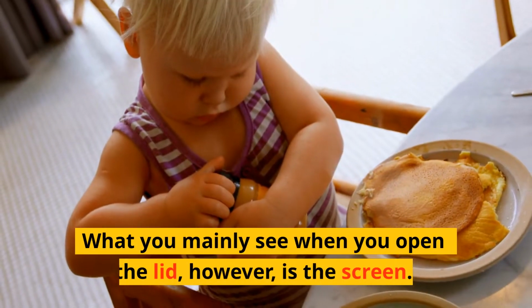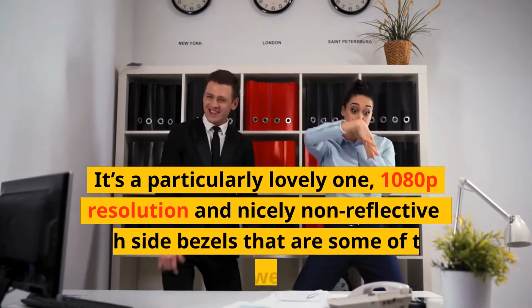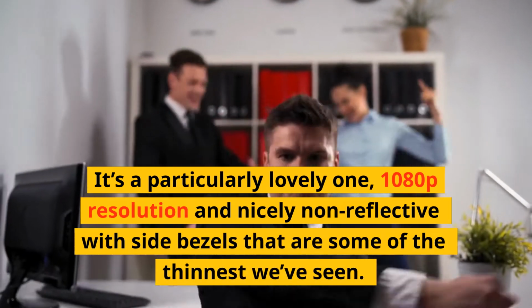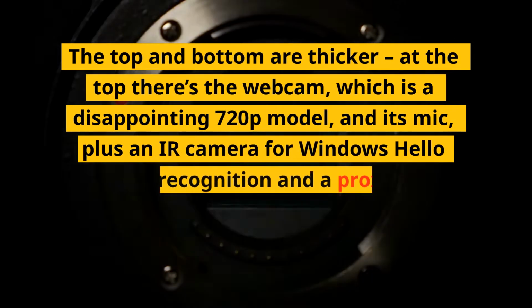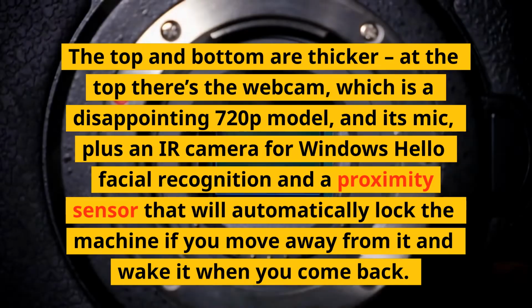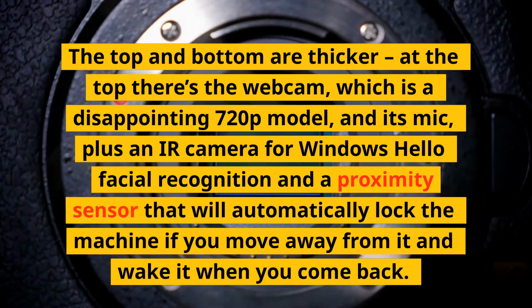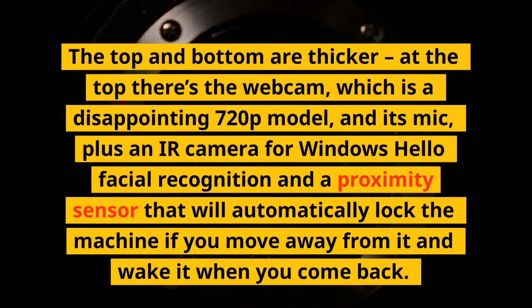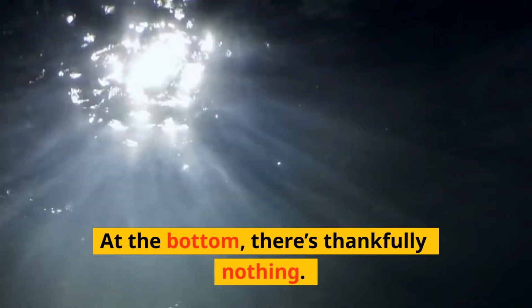What you mainly see when you open the lid, however, is the screen. It's a particularly lovely one, 1080p resolution and nicely non-reflective with side bezels that are some of the thinnest we've seen. The top and bottom are thicker. At the top there's the webcam, which is a disappointing 720p model, and its mic, plus an IR camera for Windows Hello facial recognition and a proximity sensor that will automatically lock the machine if you move away from it and wake it when you come back. At the bottom, there's thankfully nothing.